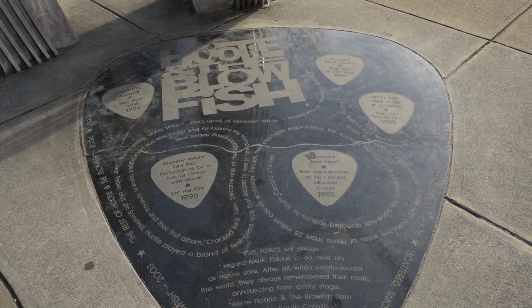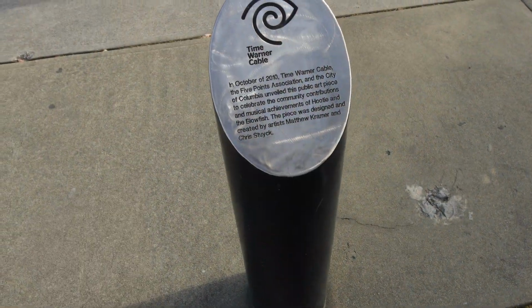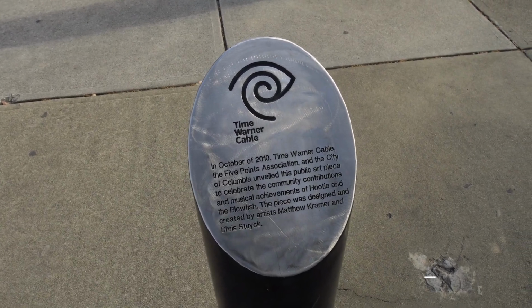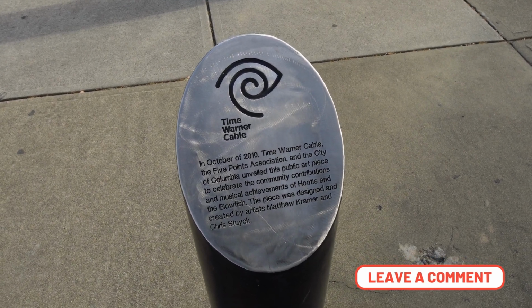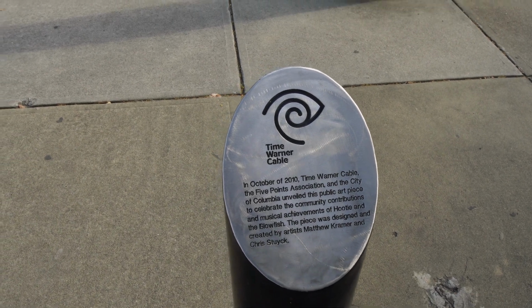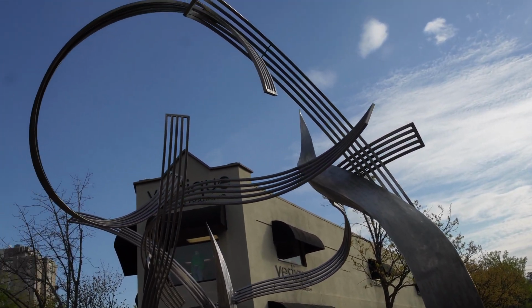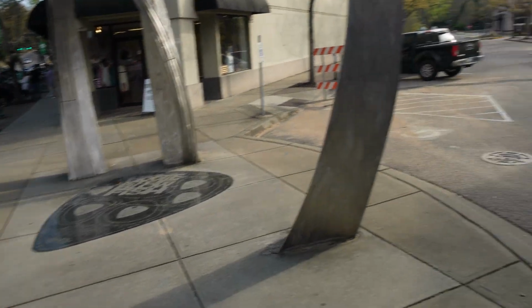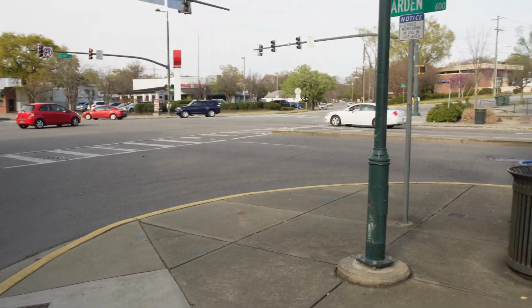So we're down in Five Points, looking at the Hootie and the Blowfish mural. Yeah, so they built this in 2010 to celebrate the musical contributions of Columbia to America, which is Hootie and the Blowfish. Yeah, it's pretty neat. If you want to see a video of another Little Five Points in Atlanta, check out our Vortex Burger Joint video. But yeah, it's literally five points. You've got 1, 2, 3, 4, and 5. So referring to the road, there are five points in the road.